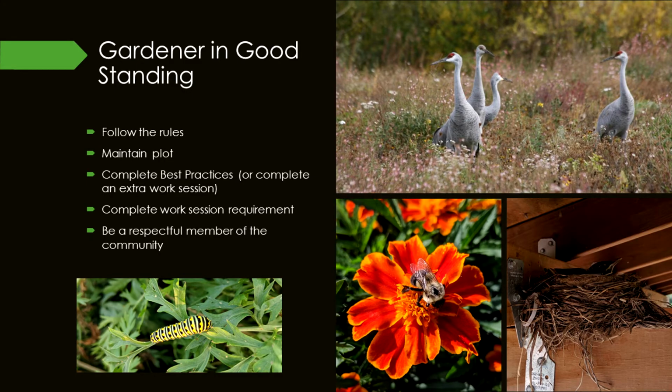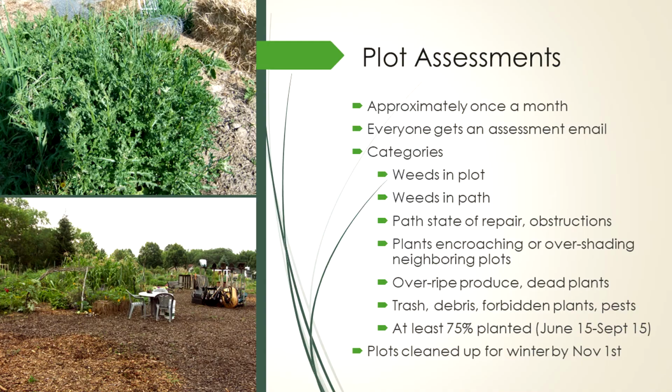To be invited back to the garden next year, it's important to maintain your gardener in good standing status. You can do this by following the rules, maintaining your plot, completing best practices, which will also be online this year, completing your work session requirement, and being a respectful member of the community. This includes the birds, bugs, and critters we share our garden with.